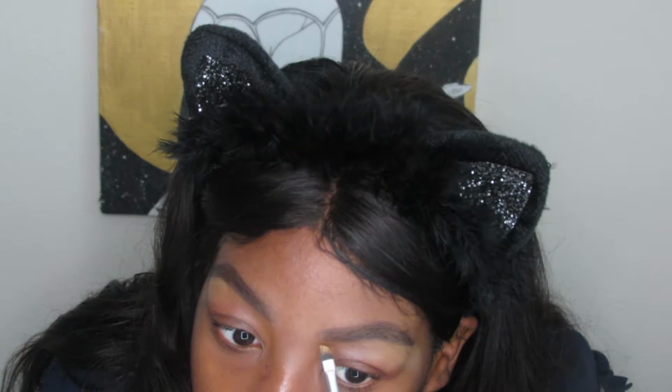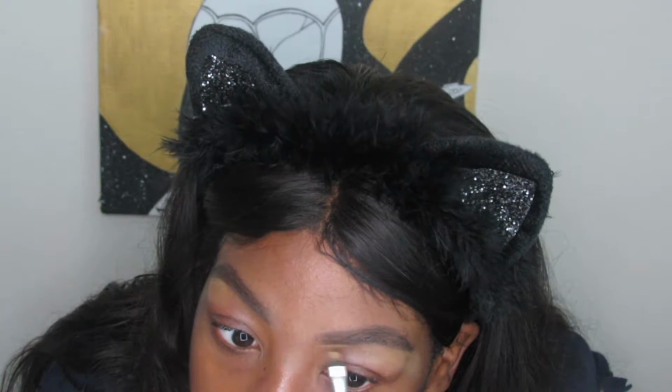I feel like my eyebrows are crooked. Y'all ever put your eyebrows on, you're doing your eyebrows and they look great in the mirror at your vanity, and then you go to the bathroom and you're like, wow, these are two different shapes.